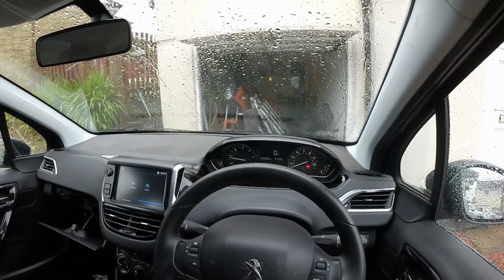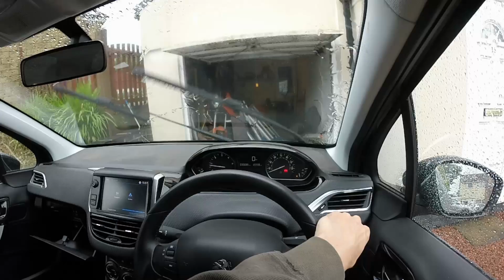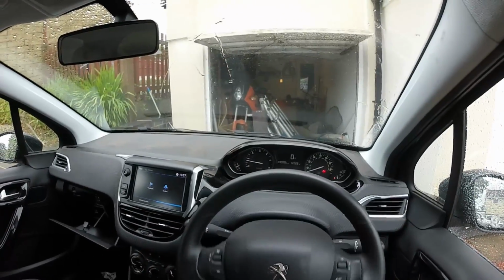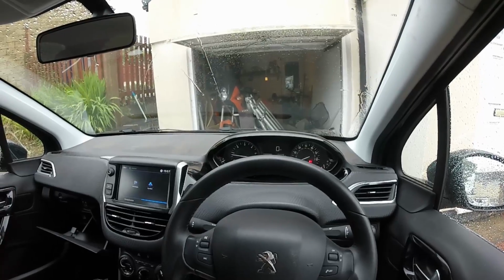Quite surprised. Be a great little car for someone, and a bargain, I think. 2018 car. Well, it's going to be just under £5,000.